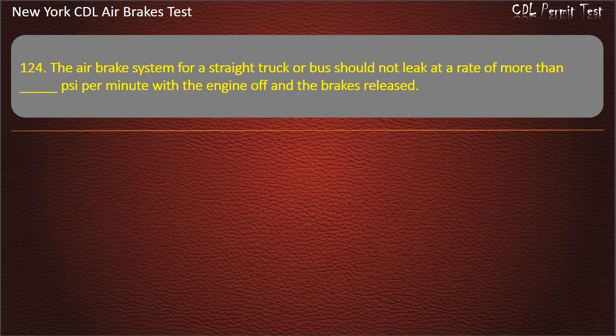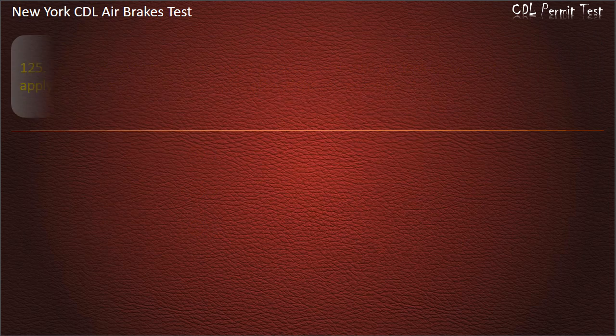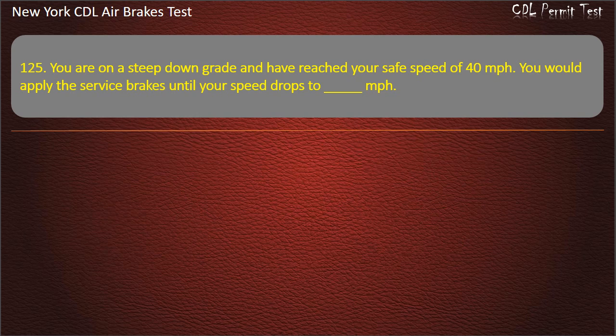Question 124. The air brake system for a straight truck or bus should not leak at a rate of more than blank psi per minute with the engine off and the brakes released. 1, 2, 3. Answer. 2. Question 125. You are on a steep downgrade and have reached your safe speed of 40 miles per hour. You would apply the service brakes until your speed drops to blank miles per hour. 25, 30, 35. Answer. 35.